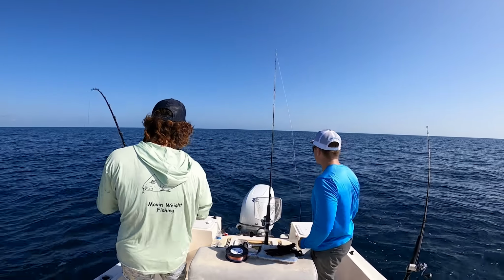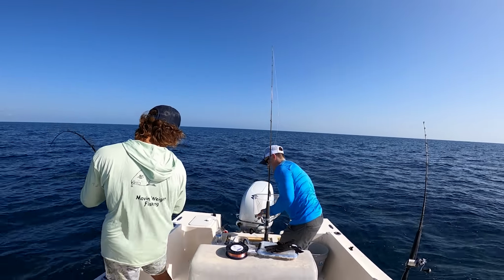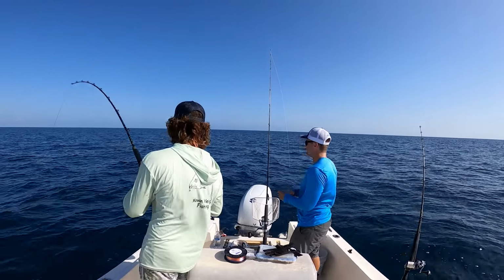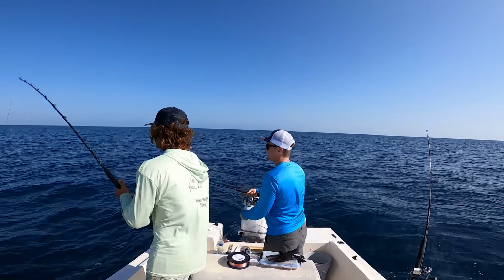Oh, look, sail right here. Pitch a bait to it. Pitch a bait. Yeah, do it. He's right there, dude. I'll fight him. I really want to catch him. Just get him to the boat. I want to see him eat next to the boat. He's sick. There you go.